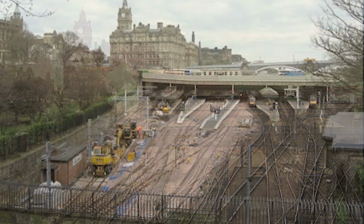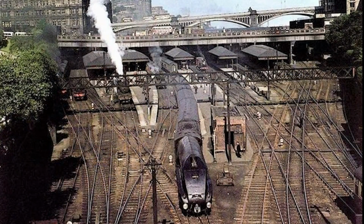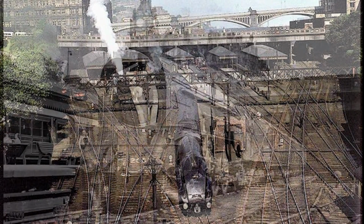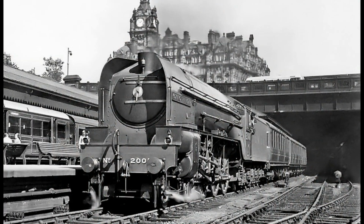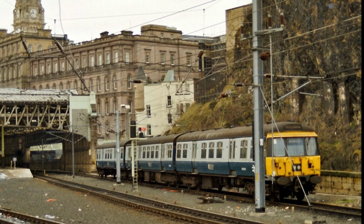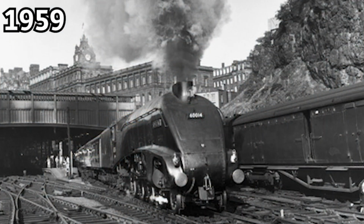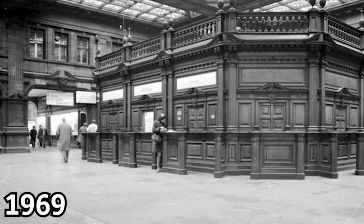Waverley Station didn't begin as the station we know today. In the 1840s, railway mania was sweeping Britain, and 3 separate stations were built to serve Edinburgh: North Bridge, General Station, and Canal Street. The rapid expansion of rail networks made it clear that these small, fragmented stations were not enough. So, in 1868, the North British Railway consolidated these stations into one grand hub, Waverley, named after the beloved novels of Sir Walter Scott, a literary nod to Scotland's heritage.